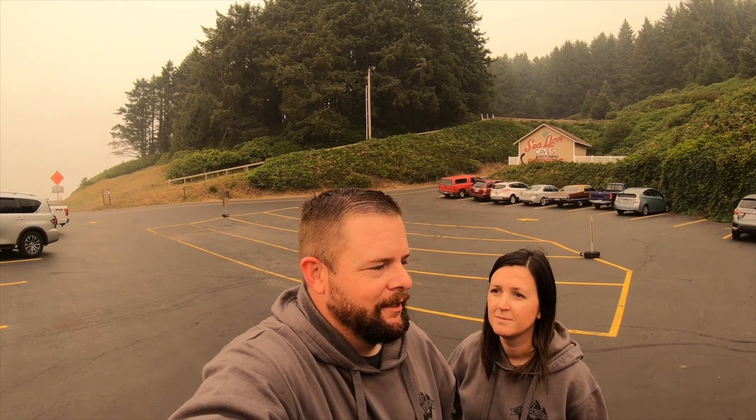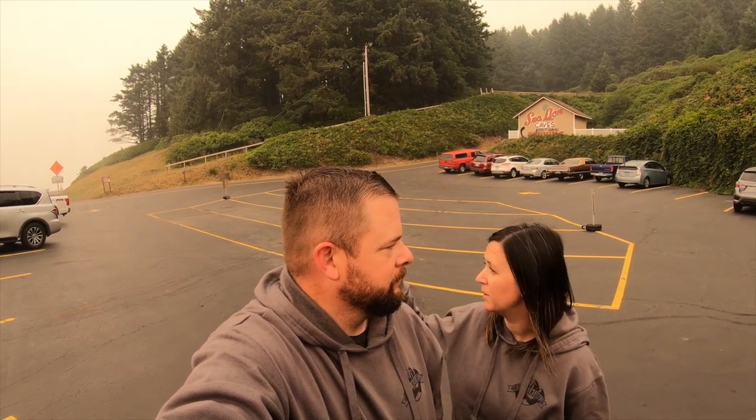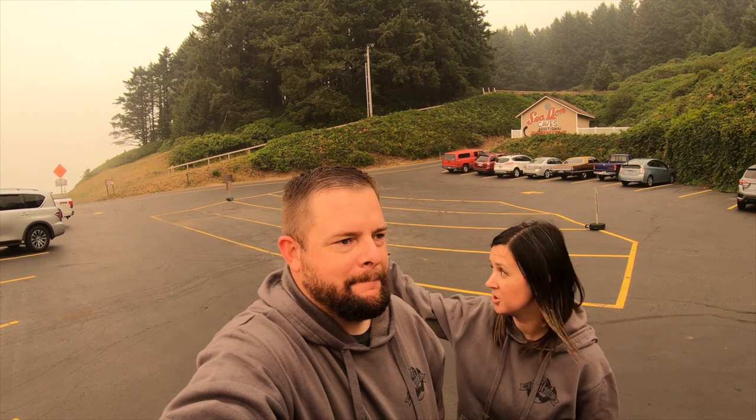We keep bouncing between Florence and Newport, and we've done this probably about 20 times now. There are so many really cool pull-offs all along the 101. We did a video a couple of weeks ago about Heceta Head Lighthouse, and that's just down the road from here. There's also Devil's Churn, Cape Perpetua. There's so much to do right in this little area. Anyhow, let's go explore some more. We'll see you at the next stop.